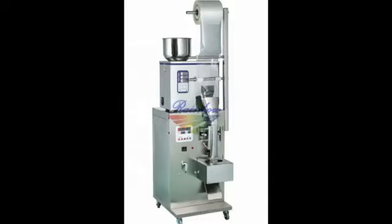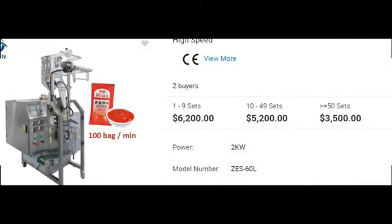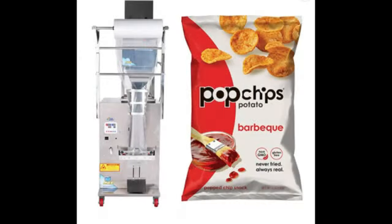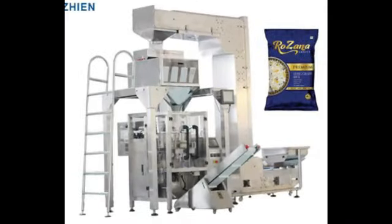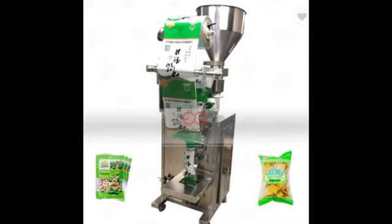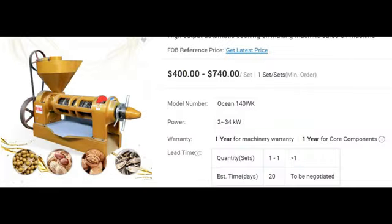Value-added products: explore opportunities to create value-added products by combining and processing raw materials. Target market identification: discuss how to identify the ideal target market for your food products. Explore various distribution channels, such as supermarkets, local markets, and online platforms. Discuss effective marketing tactics, including social media, public relations, and partnerships.